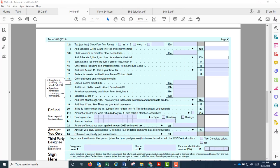Here we see line 13B. It says add Schedule 3, line 7, and line 13A and enter the total. So line 13B is made up of the amounts from Schedule 3 as well as the amounts from line 13A. Above line 13B, we see child tax credit and credits for other dependents. So that is input in line 13A, the child tax credit or credit for other dependents. We take that amount and we add it to the amounts from line 7 of Schedule 3. That total becomes the amount in line 13B.